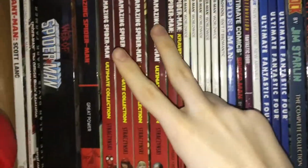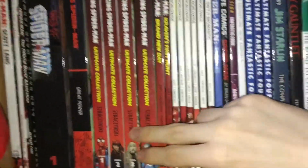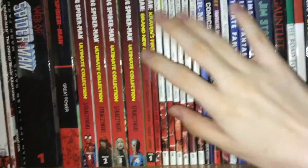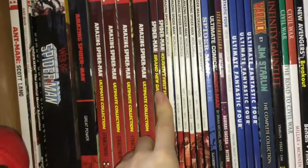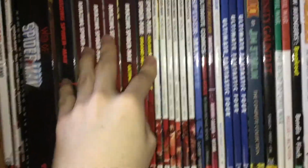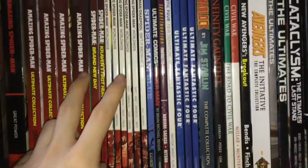Straczynski, you know, what can I say about him? His writing is absolutely fantastic. There are but two blemishes on the JMS run of Amazing Spider-Man. The Sins Past, which is in this book here, and the very end of the series, which he did not have any control over, and that is obviously the famous One More Day. I have the first volume of Brand New Day here, which takes place after this run. Kraven's First Hunt, sort of like a Daredevil Spider-Man crossover story, very good material.